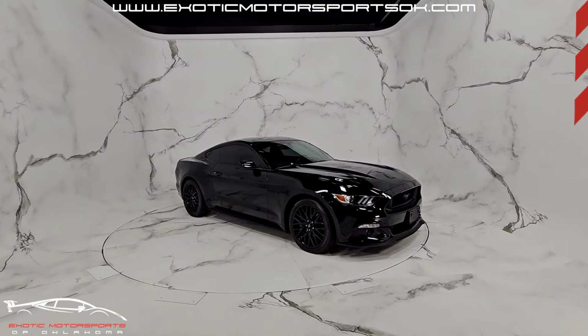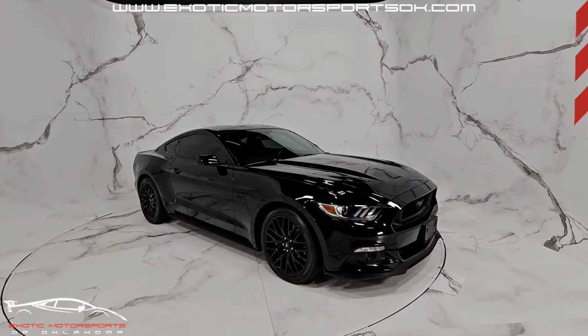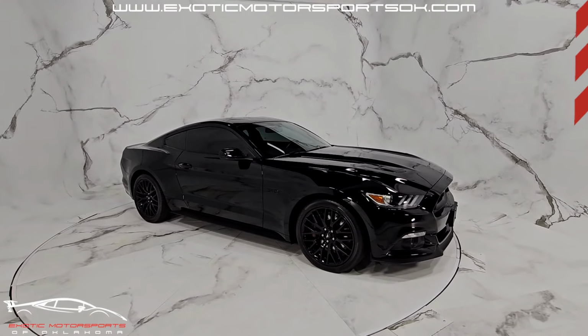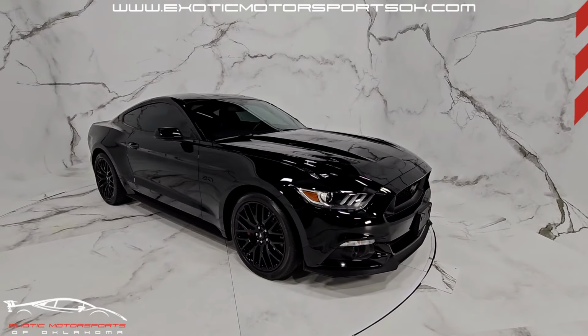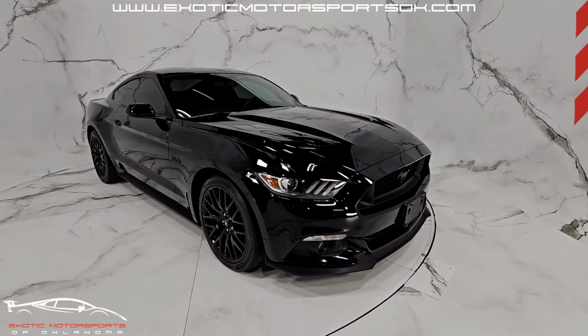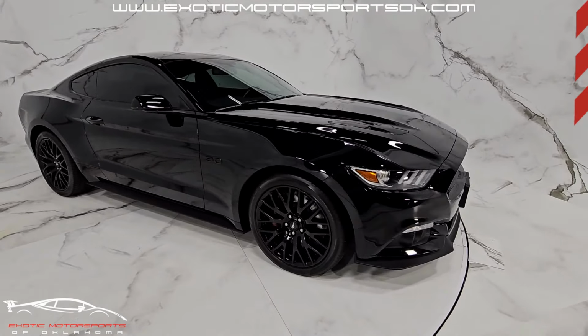What's going on, guys? Nick here at Exotic Motorsports in Oklahoma, and today we're going to do a visual condition report on this 2017 Ford Mustang GT with the performance package. So it is a manual. Now, there is no body damage on this car anywhere, and I don't see any dings. The stuff I found was just really minor scuffs and little rock chips. So we're going to go through those and check them out.